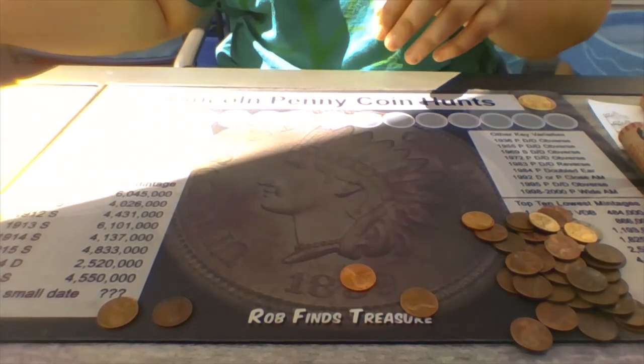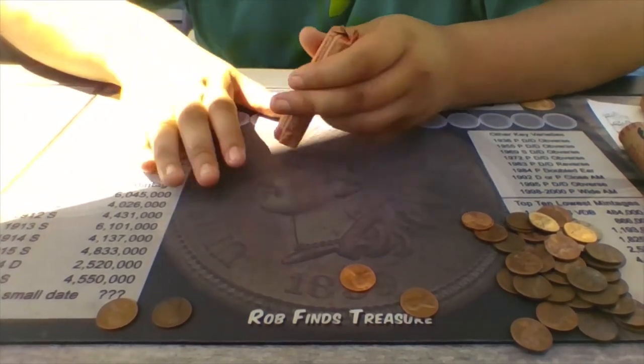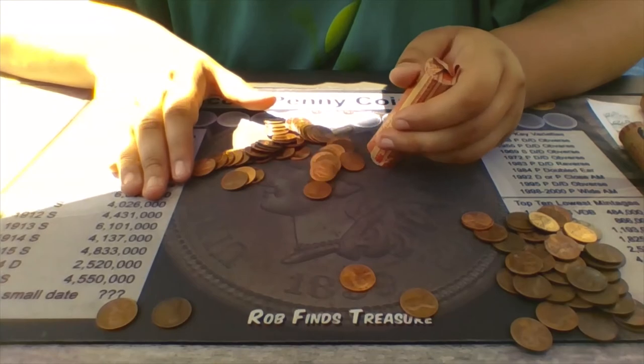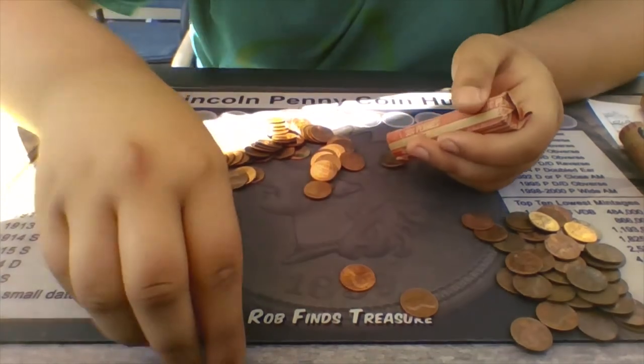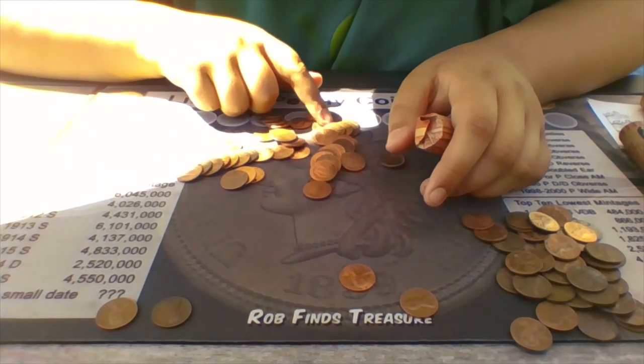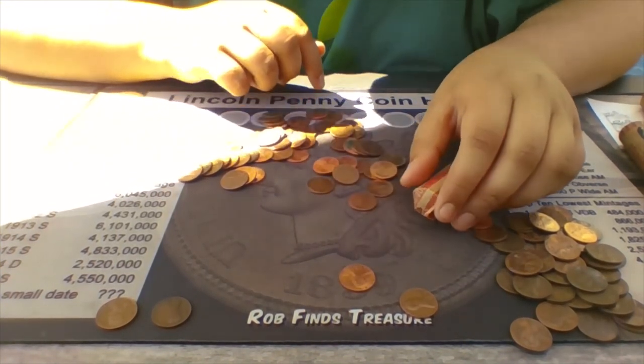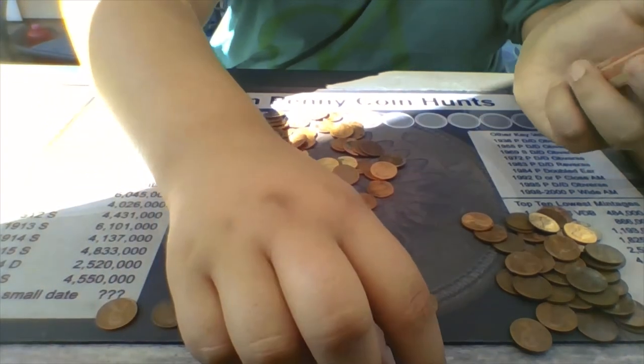Okay, let's do this one, actually. Let's do this one live. This one, we got that old 17D wheat cent in it before. Points. Don't see any. But I see quite a bit of copper, so I'll bring you in if we get something. I keep saying bring you in, but, alright.